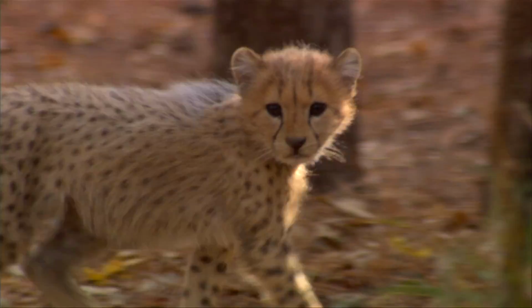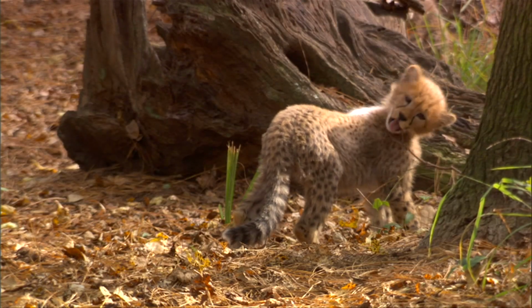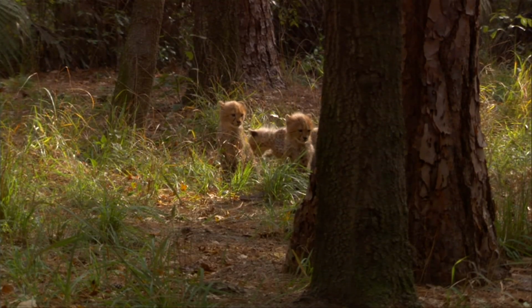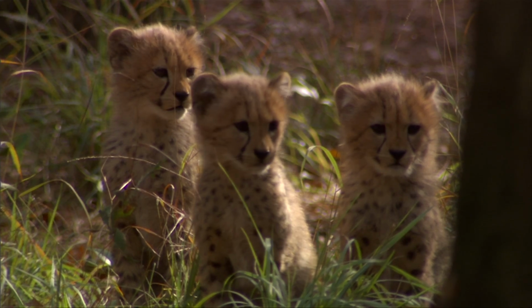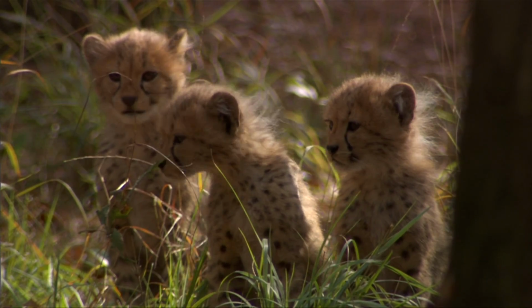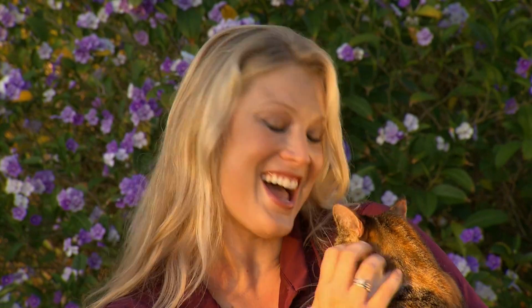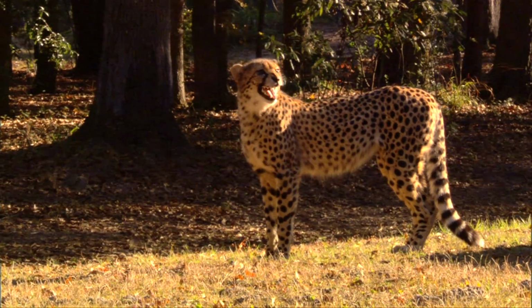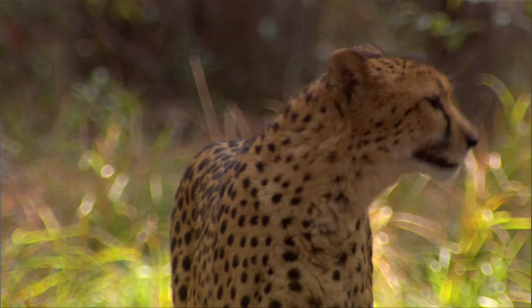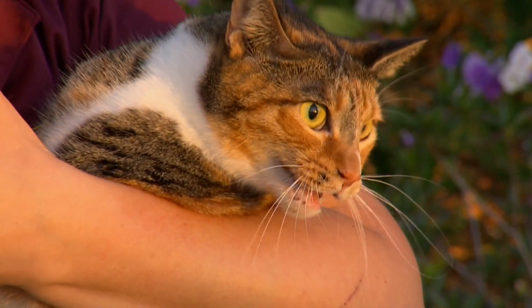Despite all the surrounding hazards, cubs still somehow manage time for play. Rough and tumble games prepare young cheetahs with the skills they'll need to survive. They also begin learning and practicing the cheetah way of communicating. If you're expecting the roar of a lion, sorry, think more along the lines of this guy. Cheetah vocalizations include bird-like chirps and bleating noises, as well as hissing and growling, and a good amount of purring, just like this house cat.